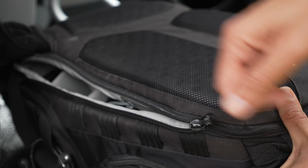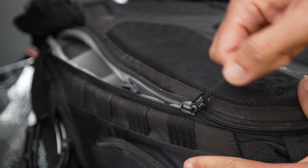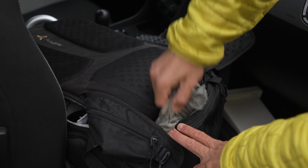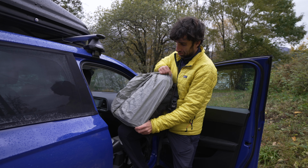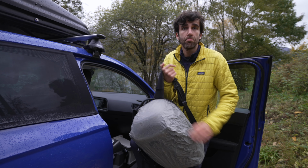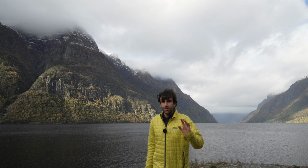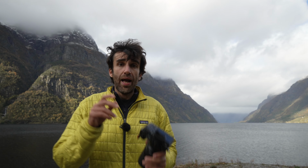The zippers just don't work as well. But it is pretty nice. It protects my gear. It has a rain jacket, so I can shoot in the rain and the snow. And yeah, it's been to many places, to the top of mountains, and it's been in many different conditions, and yeah, pretty nice.